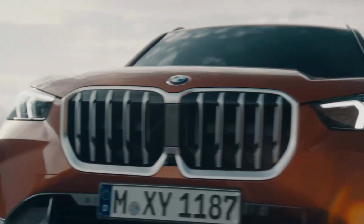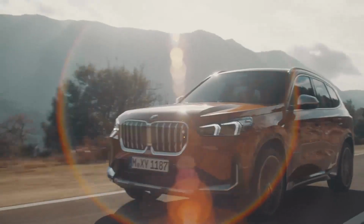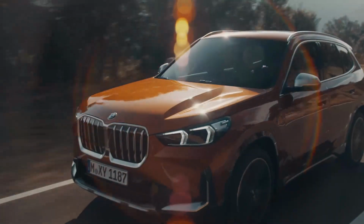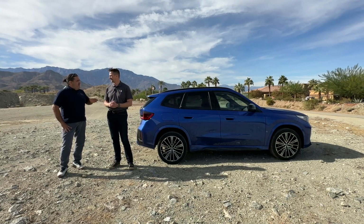Correct. And tell me, is it already available at the dealership? Yes, they should be arriving at the dealerships as soon as today, and you can actually purchase one on November 5th. Okay, it's going to be 2023 model year, right? That's correct, 2023 model year.